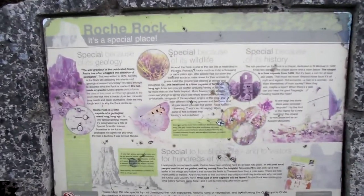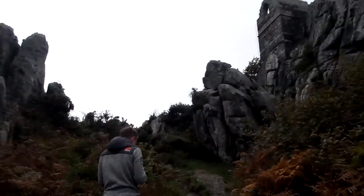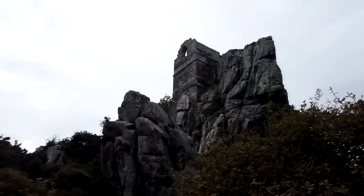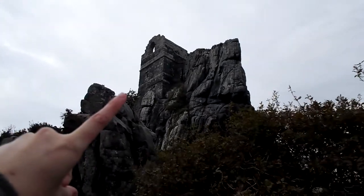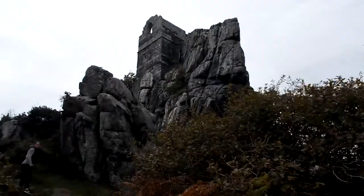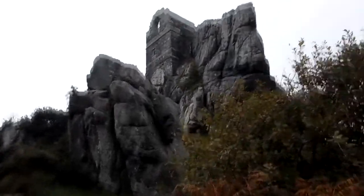So this is the name of the place, if you are interested in coming. That building up there with a chapel, from 1409, St. Michael, I think it was on the board back there. Look at these rocks. The chapel was two storey high.